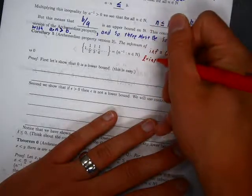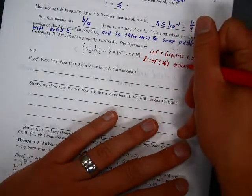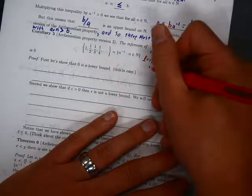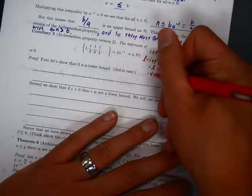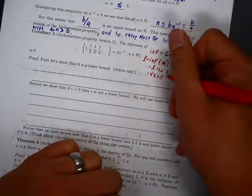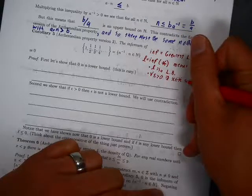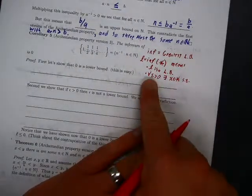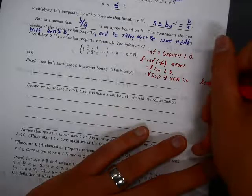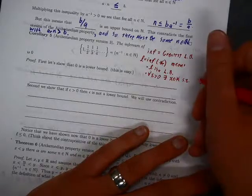L equals infimum of some set, I'll call it star, means, well, if L is the greatest lower bound, L had better be a lower bound. And secondly, for every positive number epsilon, there exists something in this set such that, well, the idea is that L plus epsilon is bigger than L, so it can't also be a lower bound. So L plus epsilon can't be a lower bound, so it can't be less than everything in the set.